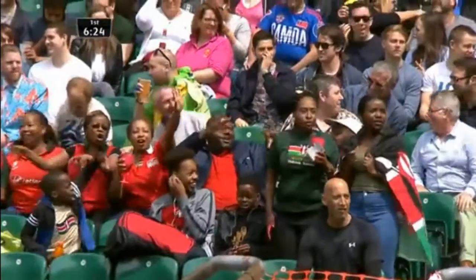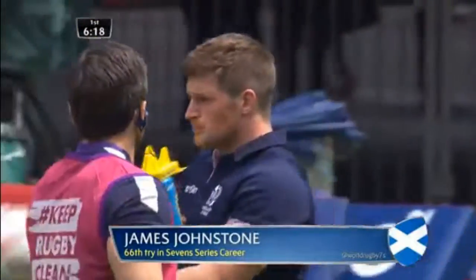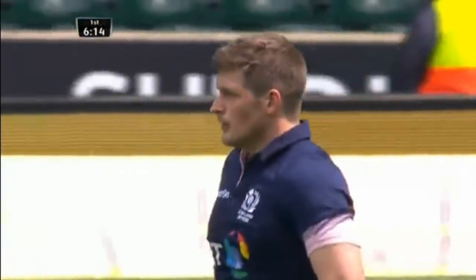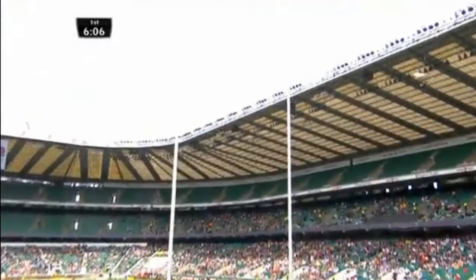The Twickenham crowd boos that one in traditional English manner. James Johnston showcasing his pace to outgun the chasing Kenyans, but great restart from Scotland, all about securing the ball, making sure they keep hold of it and going to their absolute default, which is a passing game. They play with lots of shape and structure, and just speaking to Callum McRae before this tournament, it's really been a focus for them this week.